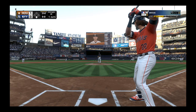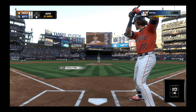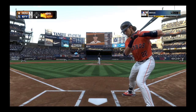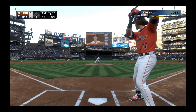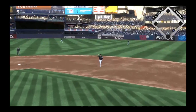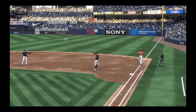Stepping into the box, Josh Reddick. And there's his strike right down the heart of the plate, 0-1. Well, they got to him in the first inning, which is huge, but he looks a lot more settled into this ball game right now. He's not the kind of pitcher you want to let get into a groove out there. Is put in play to the right side of the infield, fielded cleanly by Walker, and that's the second out.